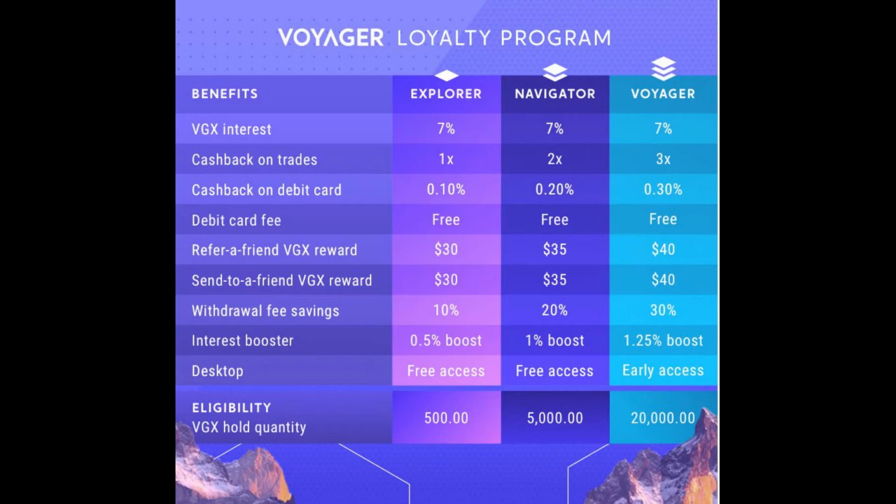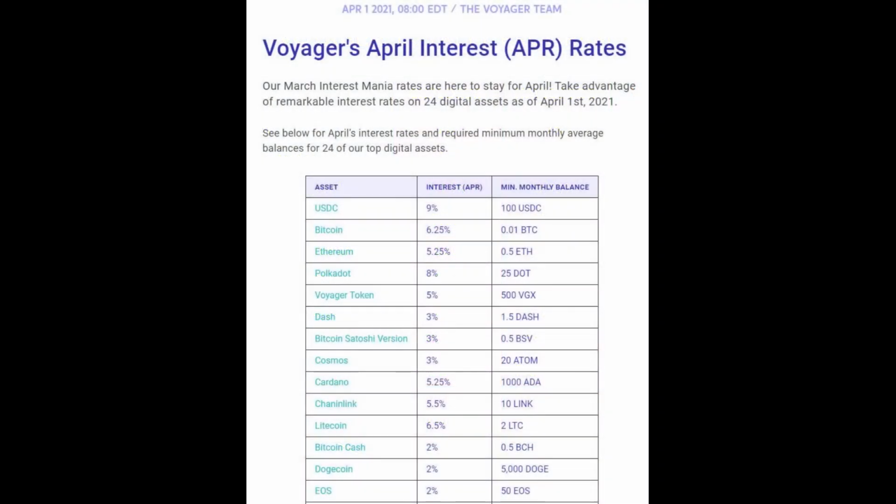Token holders are eligible for cashback on trades, cashback on purchases made using the soon-to-be-released Voyager debit card, and also qualify for reduced platform fees when accessing certain services on the Voyager platform. Most attractively, in my opinion, Voyager token holders are able to earn a higher rate of interest on their deposited crypto savings when assets are held on the Voyager platform.